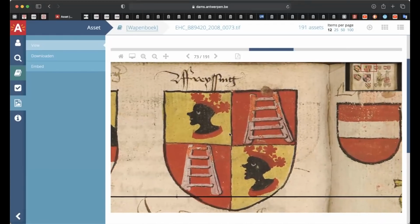As you can see here, what looks to be like a ladder symbol here in their coat of arms, any so-called Negro king.